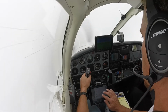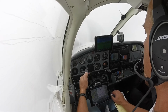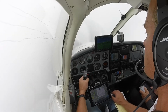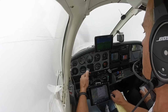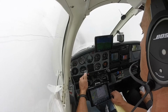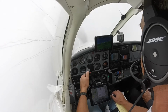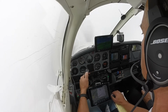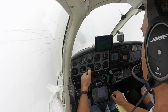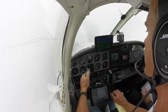We go down to 1740, and 3000 for 1740. Still showing 200. Gas, undercarriage, extra, prop, switches. Good.